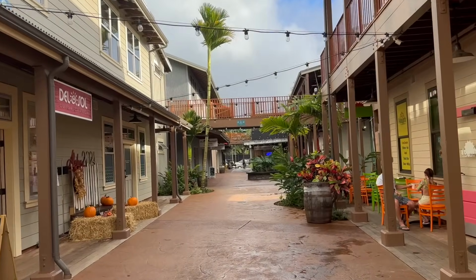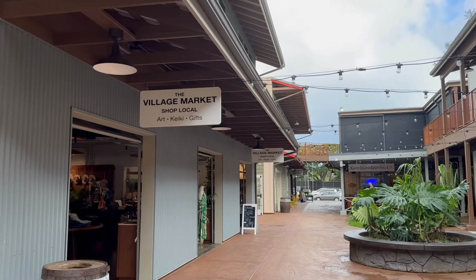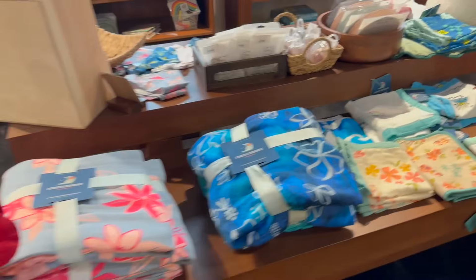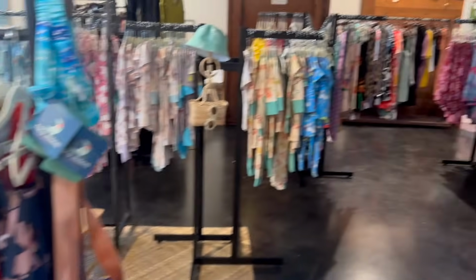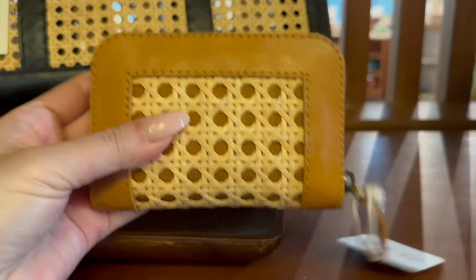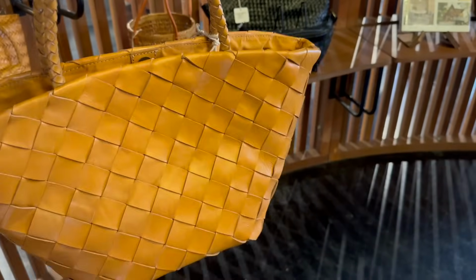And then here is Aloha Village, which is right down the road. The village market, shop local. So it's really cool because everything in here is designed by local artisans or from the surrounding neighboring islands. So a whole lot of clothes, accessories, bags, little zippy wallet with rattan. You guys know how much I love rattan and raffia. This one is quite nice too. This tote.